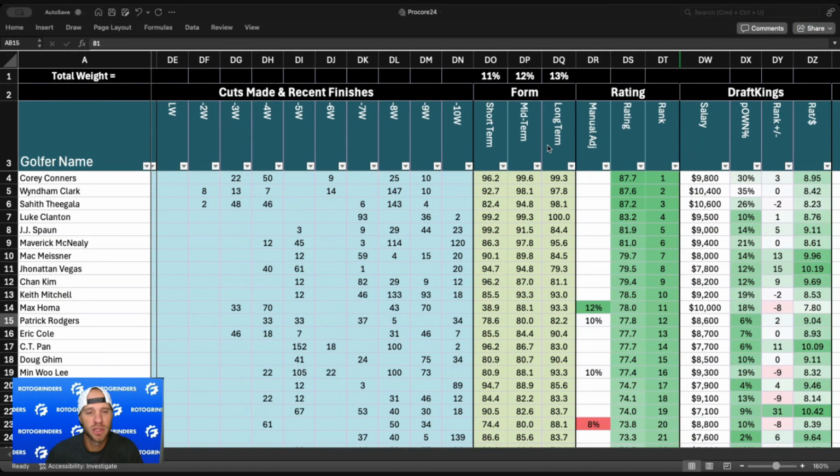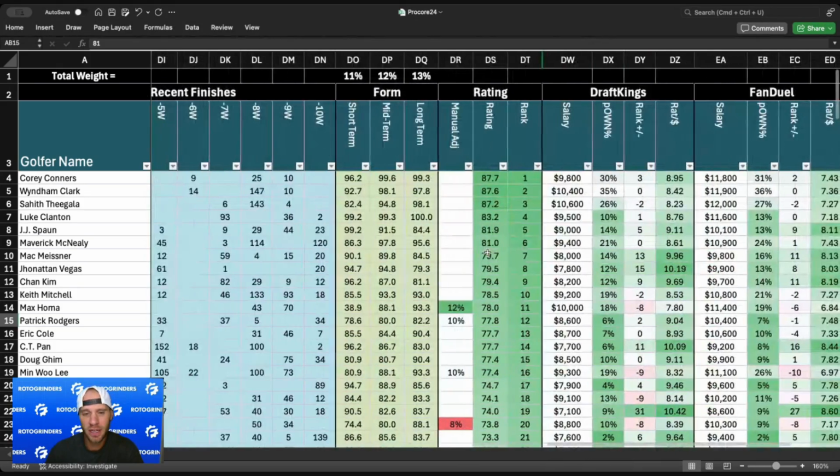We've seen a nice mix of winners here, so there's not really a strong course fit. It's hard to hit fairways for everyone. I think the average driving accuracy last year was under 50%. So you would think that would help the bombers a little bit, but the course is so short that you don't really need to bomb it all that much. So I'm not really looking at any strong course fit.